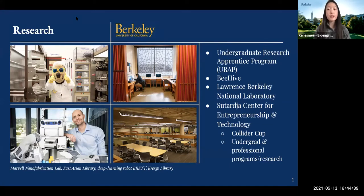In addition to that, we also have Beehive. Beehive works somewhat similar to URAP. However, it is more engineering focused. URAP is limited to the beginning of the semester, which is the time period for you to apply. For Beehive, however, it is a year-long application period. So any time of the year, if you see a new opportunity pop up, that is the time for you to apply to that research position as well, and then you can do research from there.